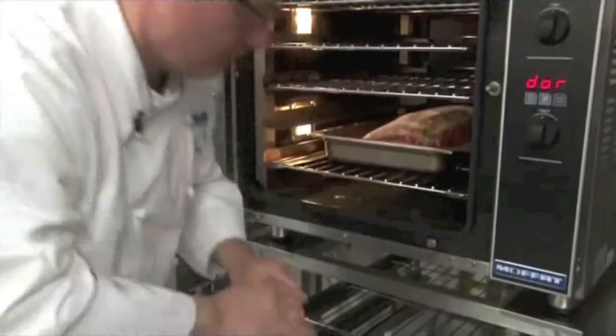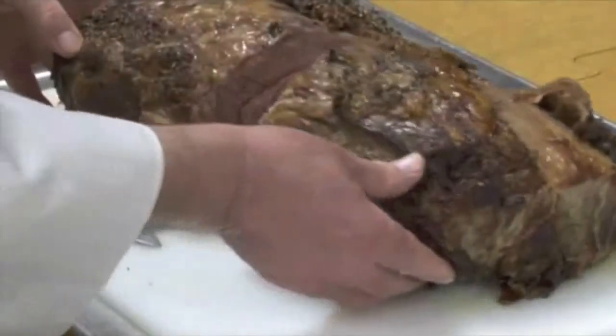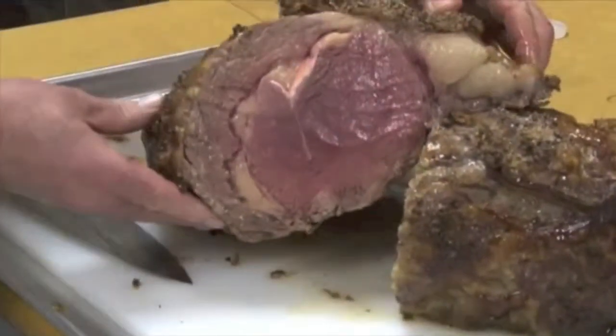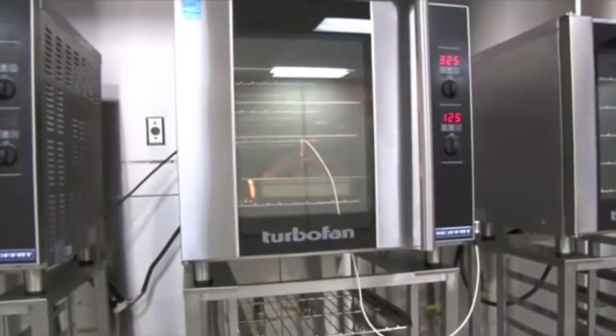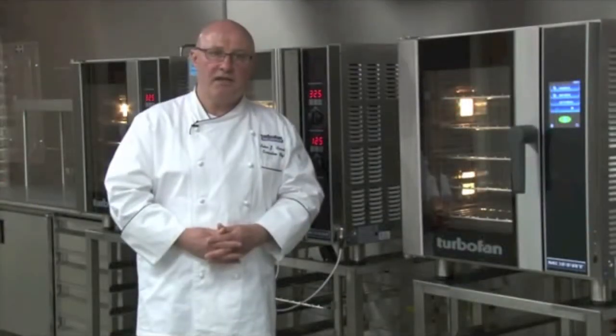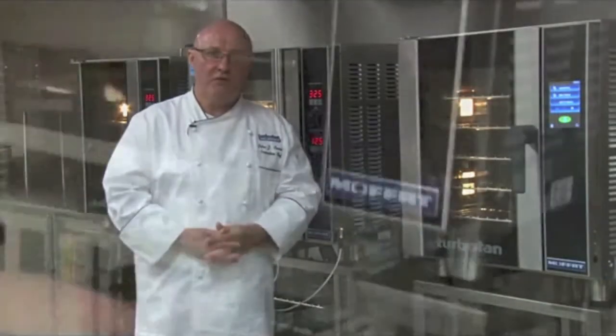The Moffat Turbofan convection oven comes with a temperature probe capability. The probe is an optional accessory. You can see how this will create consistency in every plated dish. First, preheat the oven to 50 degrees above desired cook temp. This will help maintain the oven temp during loading.